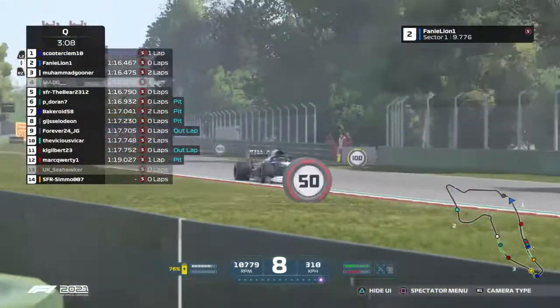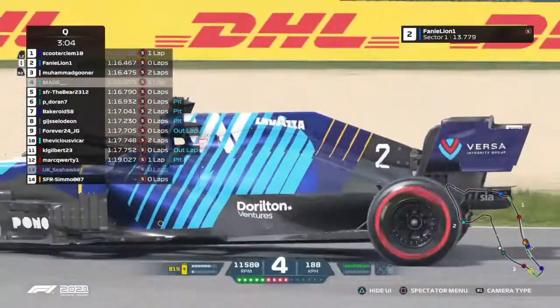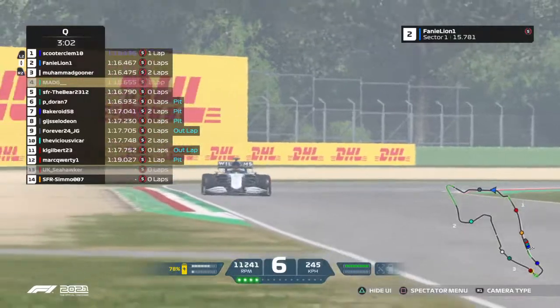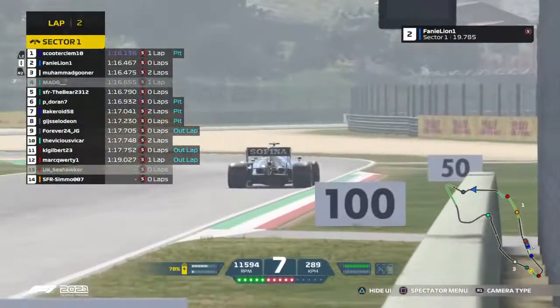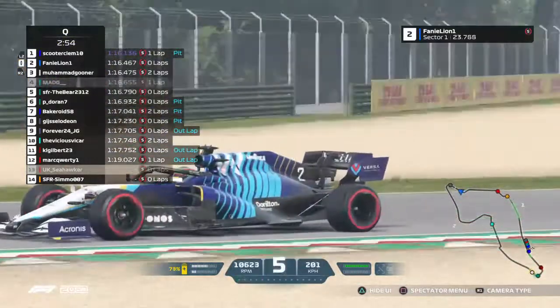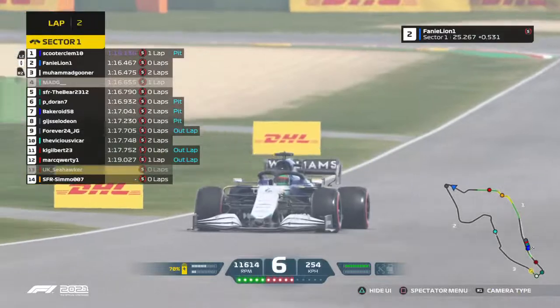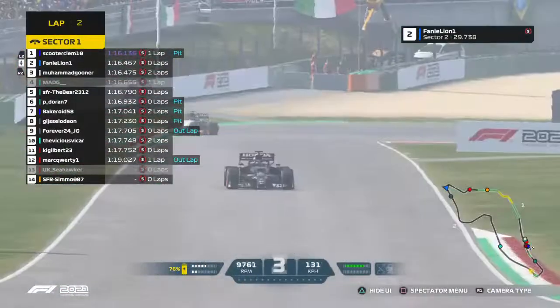So let's go on board with Fanila and let's see if we can beat the 1:16.1. Takes too much curb there, but still no invalidation, so kudos for that. He's half a second down on his best sector times.